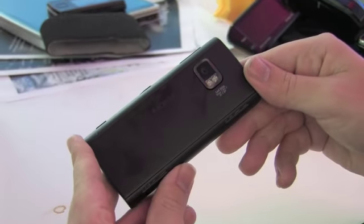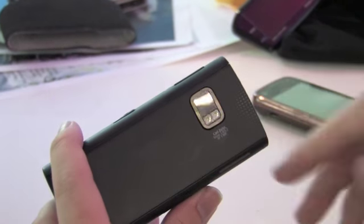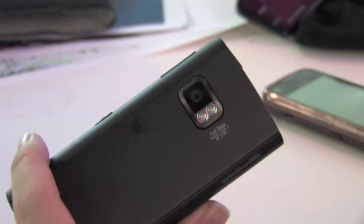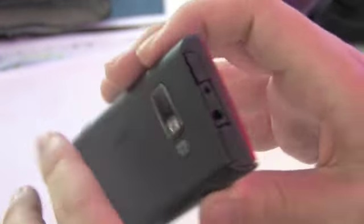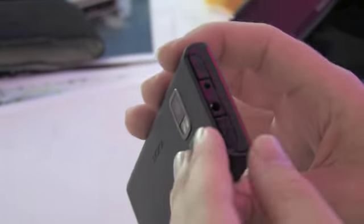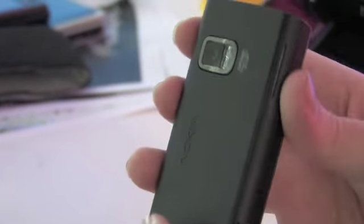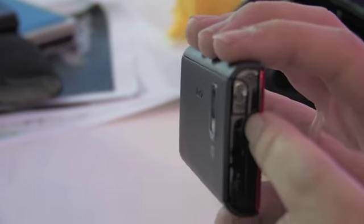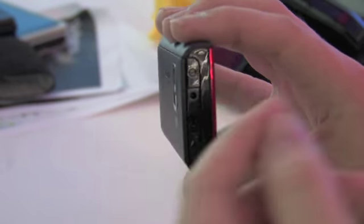Looking on the back here, you've got a 5 megapixel Carl Zeiss camera again, so that's a step up from the 5800, the dual xenon flash, which should produce reasonably good results, even in low light conditions. 3.5mm audio jack and the USB port there for PC connectivity. You can still see though it's got the same 2mm Nokia charger port for actually powering the device.